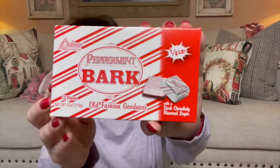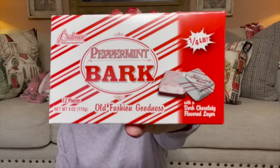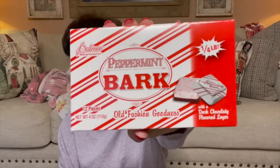And then these are so good. I tried these. I had bought some of these last year before I got really sick. And I tried them after I knew I couldn't upload videos last year for a while. These are delicious. It's the peppermint bark. So good. They're individually wrapped. I love them. And you get 1/4 of a pound, okay?